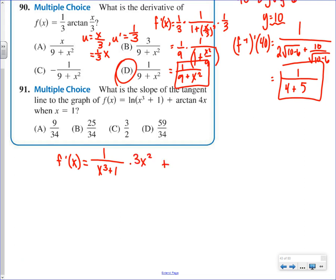The derivative of x cubed plus 1 is 3x squared. What's the derivative of arctan, or tan inverse, of u? It's 1 over 1 plus u squared times u prime. And then what's u prime? 4.